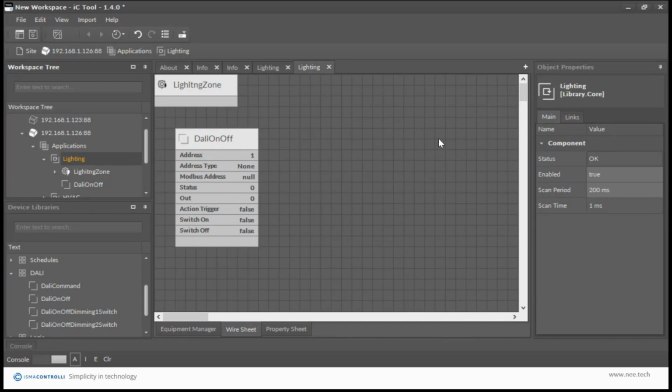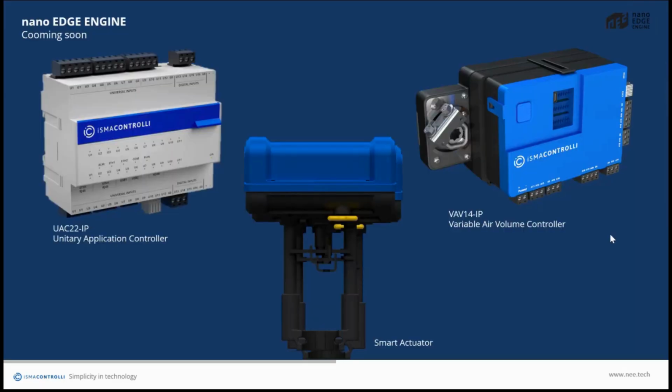I think you're going to show the future of the devices as well. Yes, coming. So basically, one development means this development will be available on different types of controllers or devices. Exactly. As for devices, the next step of our job is to release the next devices with Nano engine. So we will have the unitary application controller, which can be compared with our well-known RAC20 based on Sedona. We will have something new.